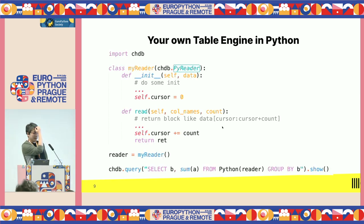Okay, this is my favorite part. I just added it about 5 minutes ago, in case you like it. You can create your own table engine in Python. It's an oversimplified version of the examples. But you can create a table engine, and it's already very simple now. You can create a class that inherits the PyReader class and does some init. Also, you can set the cursor to zero. And you can implement the read function.